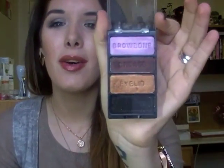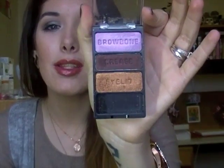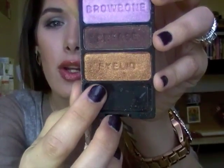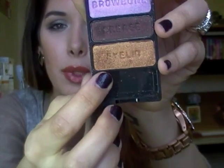But anyways, this one is in I'm Getting Sunburned, and I used to use this palette in the summer a lot because it has a really nice bronzy eyeshadow right here, and I remember I used to put this on my lid and it gives the nicest, it's just a perfect bronzy eyeshadow, I think.